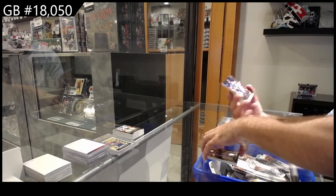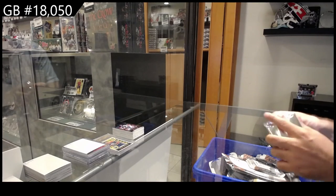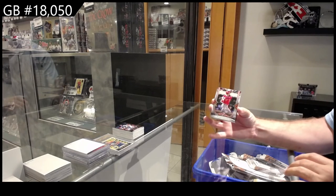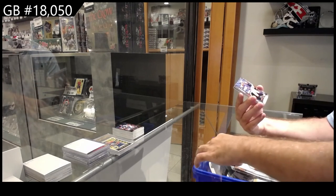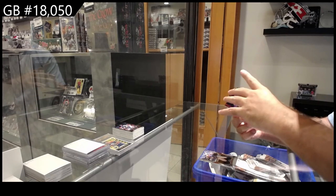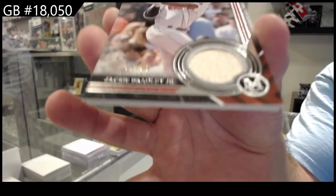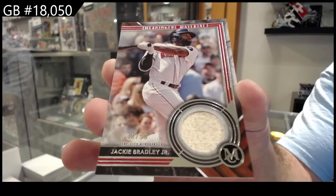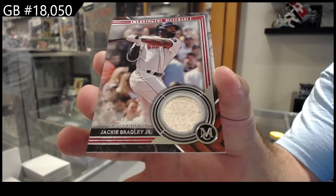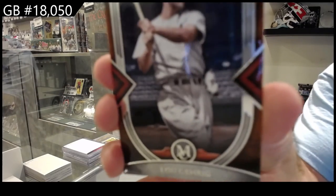And we've got a Clemens for the Blue Jays. Base card of Ohtani for the Angels. Bo Bichette for the Blue Jays. Ramirez for the Guardians. And number to 250, Jackie Bradley Jr. for the Red Sox. And Lou Gehrig for the Yankees.